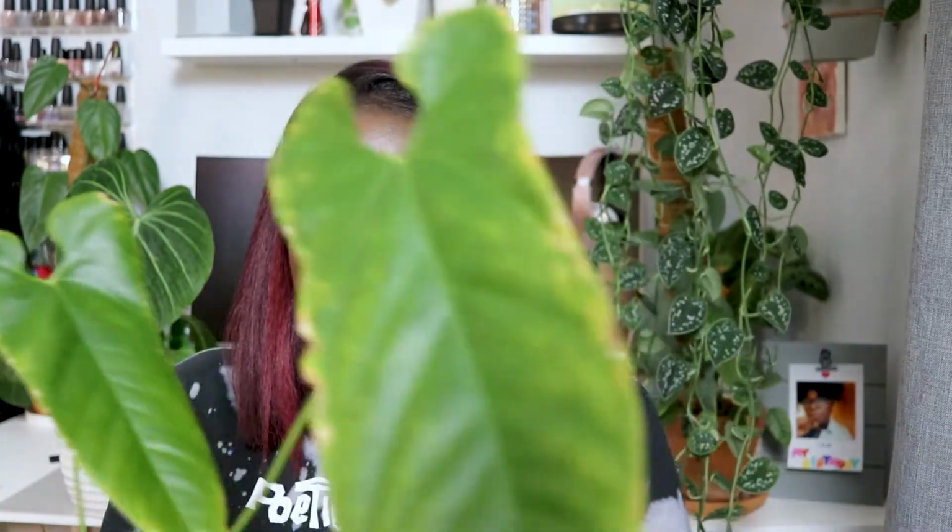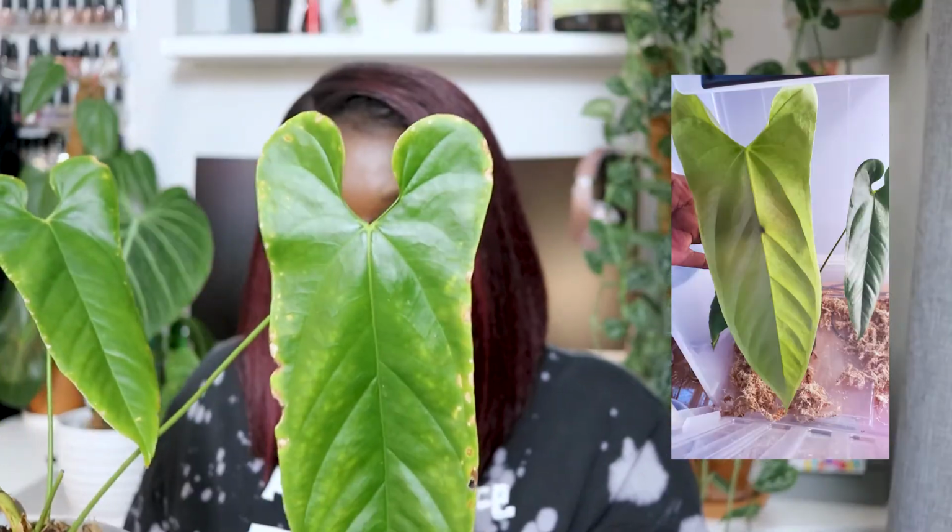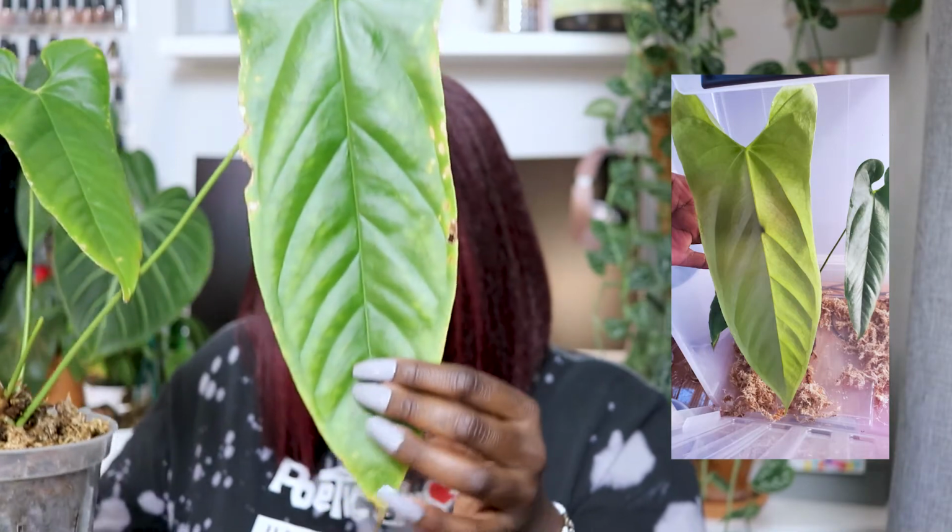None of them really did make it to the phase of actually falling off, but I just cut it off. So that's the oldest leaf. This is the leaf that came out in my care. This is the first leaf that came out in my care.